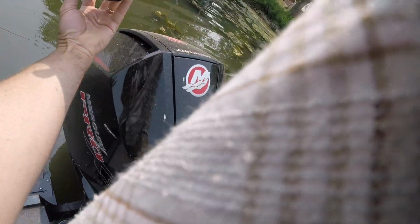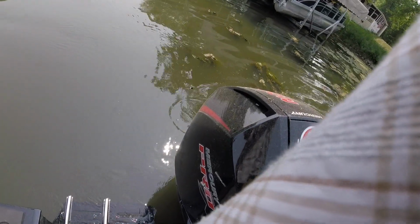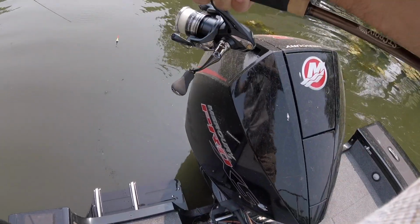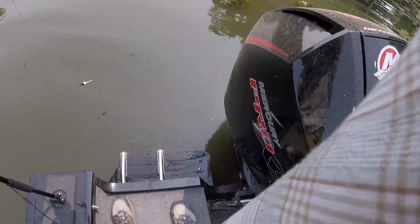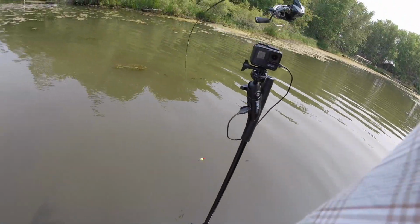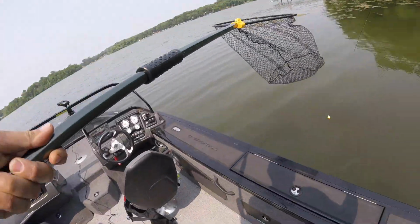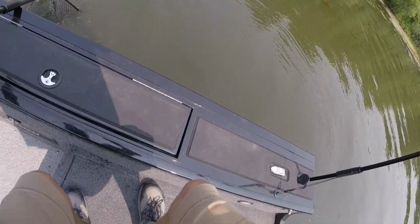Oh God, he's gonna make a run into that stuff. God dang it. Come on, stay out of there. He's trying to get under the boat. Come here, buddy. Wow, look at the colors on this thing.